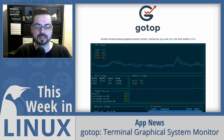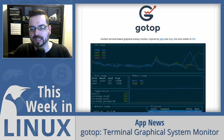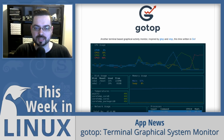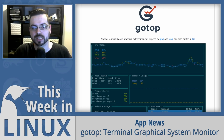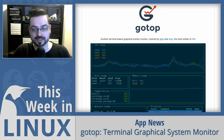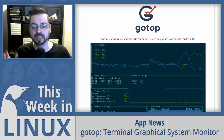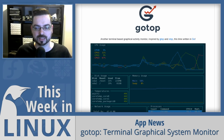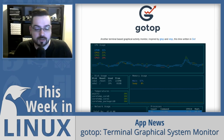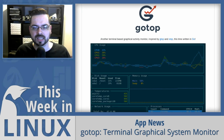It's a terminal-based system monitor. It works on Linux and Mac, if you like that sort of thing. The software, they say, is inspired by gtop and vtop, but while these two utilities use Node.js, gotop is written in Go, which is nice. So it's not as heavy as a Node.js system. It's kind of like a graphical representation of htop. Instead of just being a table system, it is a nice graphical thing where you've got graphs and a very nice layout with bars as well.